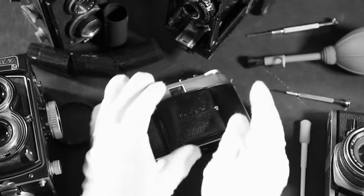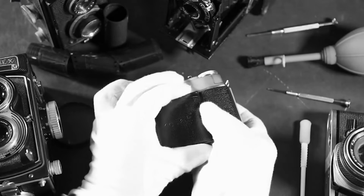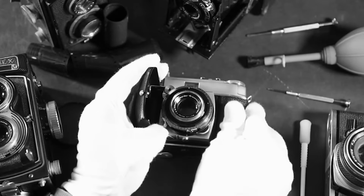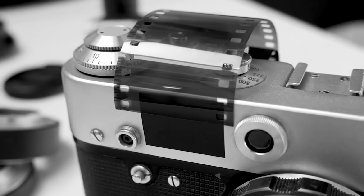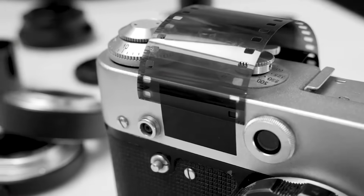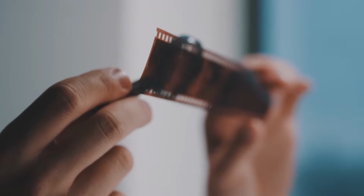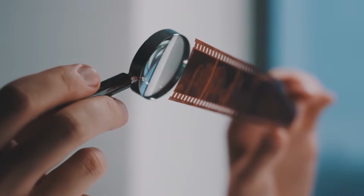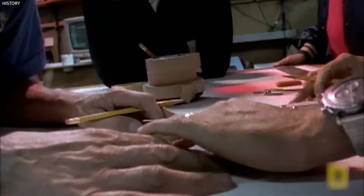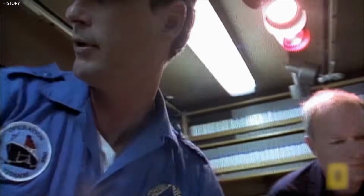The recovered film rolls themselves posed a new challenge. Long submerged and exposed to corrosive elements, they required unprecedented care not to be destroyed during attempts to view the images. Conventional photographic development was out of the question. Instead, researchers turned to advanced scientific techniques that allowed them to examine the film without physically unspooling or exposing it to air and harmful chemicals.